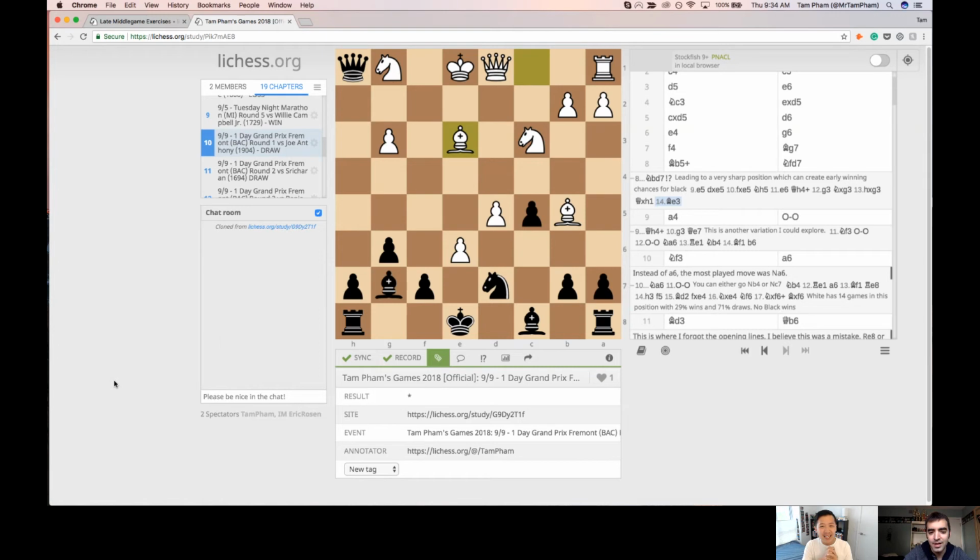Yeah. And I think there's some line where, it feels counterintuitive, but you can take on c3 and play a6, and you get some position, I believe, where you have a rook for two minor pieces, but the center is wide open. That'd be a fun game.